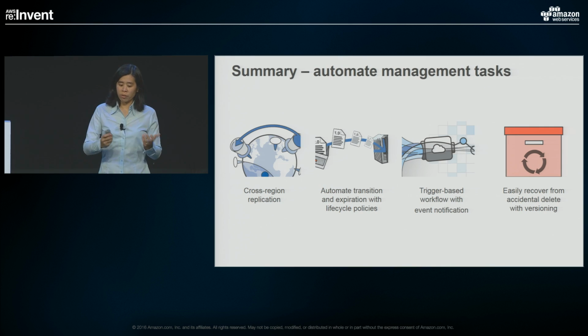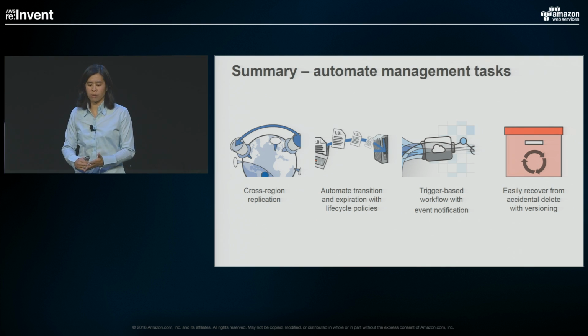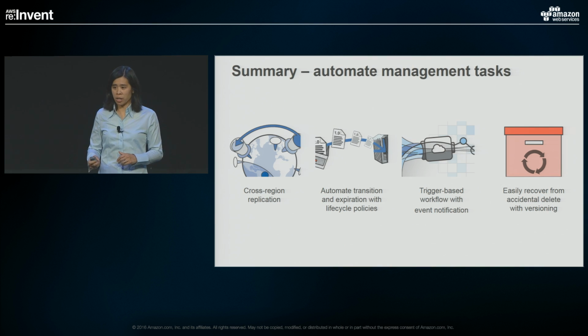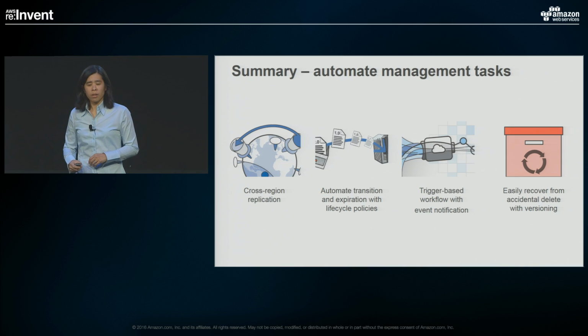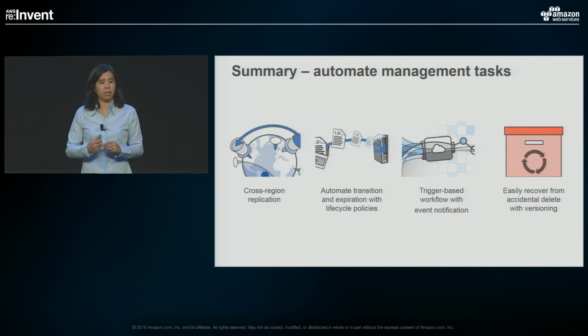So in summary, we've talked about 4 ways of automating management tasks. Cross-region replication as a policy. You can automate transition and expiration with lifecycle policy. Consider doing trigger-based workflow with S3 event notification. And also we recommend using versioning so that you can easily recover from accidental delete.